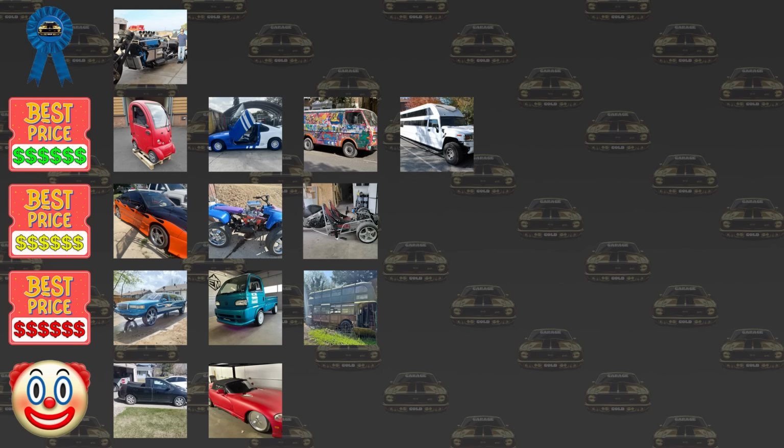Here's how the final tier list ended up. Let us know what we got right, what we got wrong, and if there's anything you'll change around.